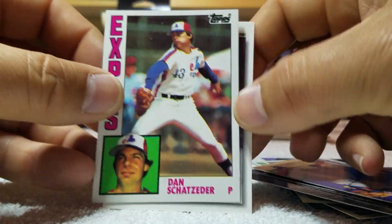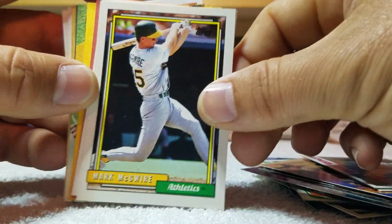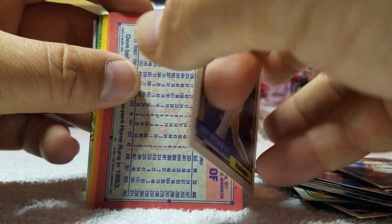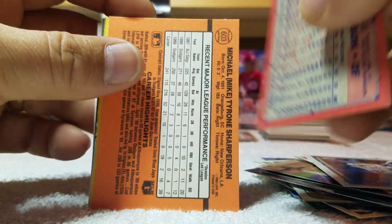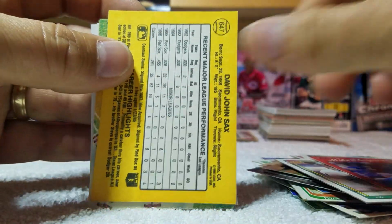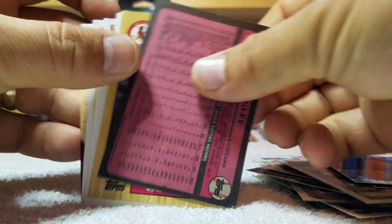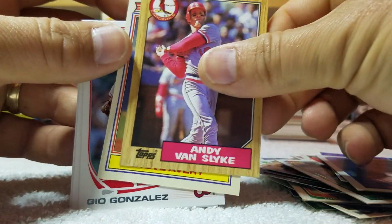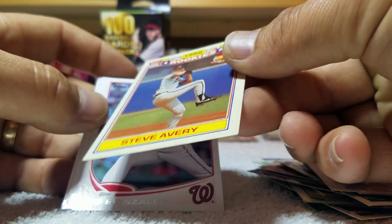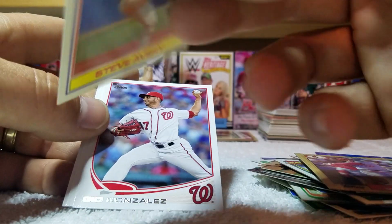Thank you, Jeff Bagwell. All right, we got just a small handful left. Mark McGwire, look at there. Mark McGwire. You know, I was looking at this card today, and I didn't have it. Got her now. Dave Henderson. Mike Scioscia. Dave Stieb, Pat Kelly. Andy Van Slyke. Steve Avery. That's awesome. 1990 rookies. That's one of them shinies.